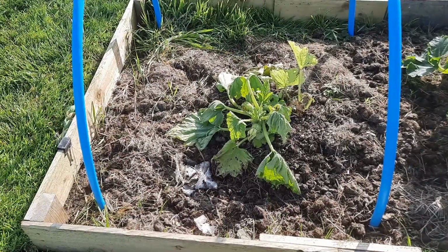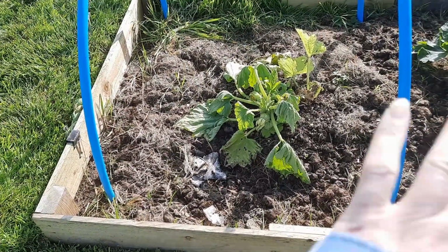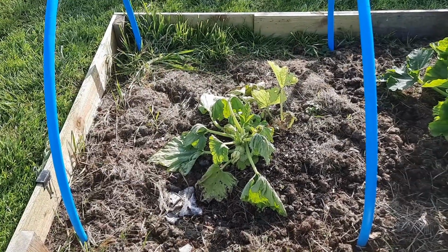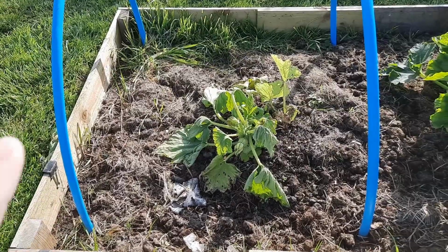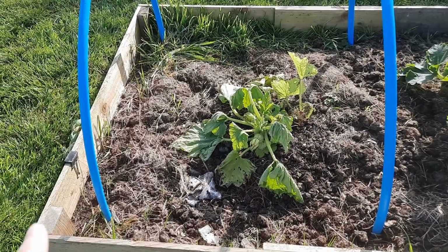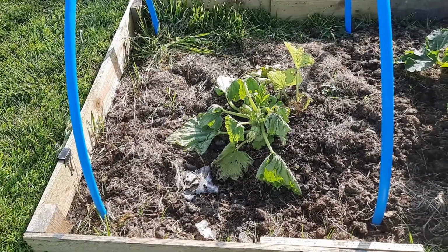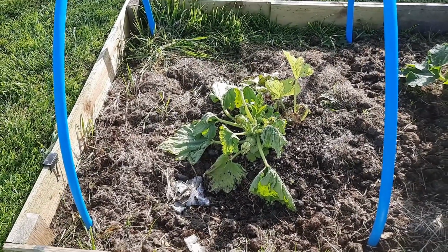Dig up the old courgette, put them in the composter. I'm going to get rid of all the grass. I'm going to cover it in cardboard and put fresh manure on it. Not rotted manure, fresh manure, because I'm not going to plant anything else in this bed over winter, and that'll give it a chance to compost naturally and it'll be ready by the spring.